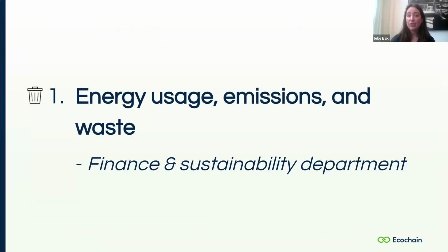Well, we start at the energy use, emissions, and waste. That's created and used when you create the products that you make. And where can you get this data from? This is usually just from the finance department, for example, because they have to pay the bills, and also for the usage emissions. And for waste, you also have to pay for that to be collected. So this is really where you can find it. And sometimes when there's already a sustainability project running in your company, the sustainability department will also hold this data because you need it as well for other reports.